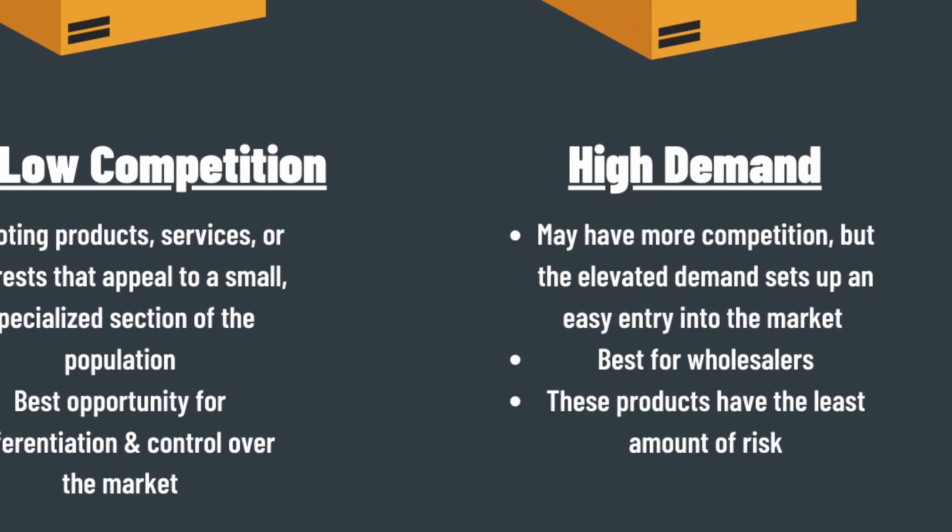Lastly, our high demand product is just that. It's in high demand. These products may have more competition than the other two types, but its demand is so high that you'll be able to convert sales at a quicker rate. These are best for wholesalers looking to make a return on a bulk order of product.